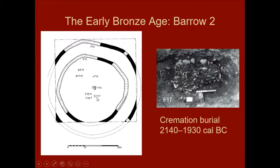F17, just off centre here, was another cremation burial, but this was a very different kind of cremation burial to the ones we've just talked about. You can see it was quite well preserved. A very tight, rectangular arrangement of cremated bone within an oblong pit, held in place by a series of stones around the edges. The idea being that perhaps it was in a box or an organic container that had long decayed, but the shape of it had been maintained by the cremated bone.